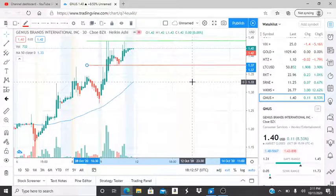It's 137. If that gets broken through, I'd pay very close attention to the behavior of the stock, due to the fact that if 137 gets broken through, the bears are reappearing and they're starting to gain control to bring this one down and getting closer to the 50-day moving average. The 50-day moving average is 133.